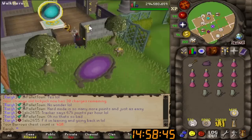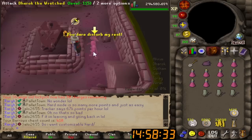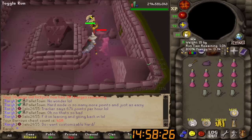I think to get those 22 chests per hour, you probably bring Barrows tabs and a full inventory of super restores and stamina potions so you don't go to your house at all. That would definitely speed it up. And you probably bank like once an hour or so, probably even less, to be honest. Yeah, I can't really see you banking much with that either, unless you're banking all the Barrows items you're getting.